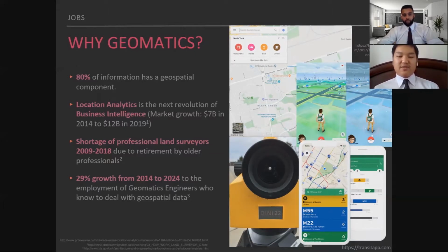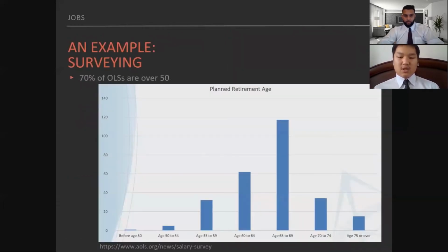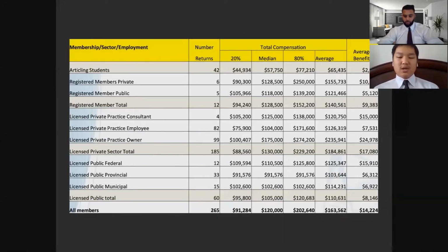There's very valuable information to be delivered, but there's a shortage of geomatics professionals, yet the field is still growing. As an example, we can look at the oldest geomatics profession, surveying. Sadly, 70% of surveyors are over 50 and want to retire soon. Surveying is very critical for any property development, yet there are not many students to take their place. This is a survey of surveyor practitioner salaries of 2018, but they're expected to increase due to the demand.